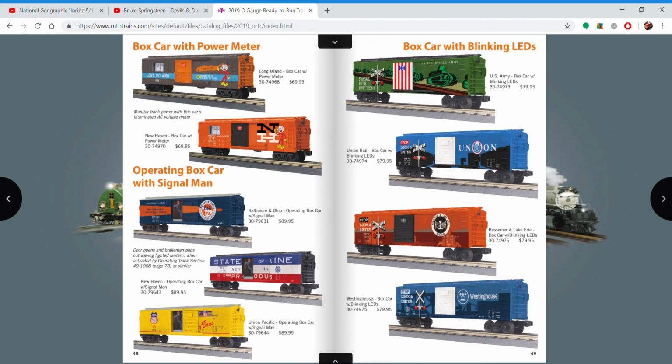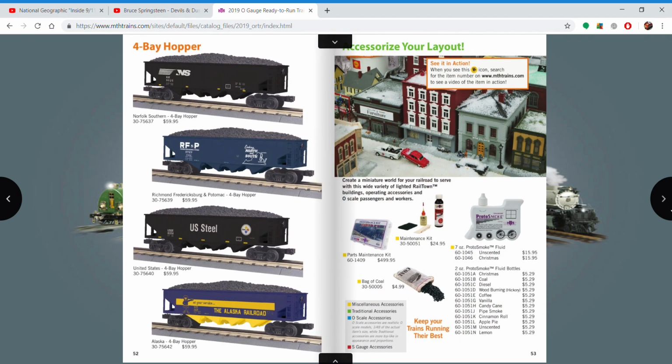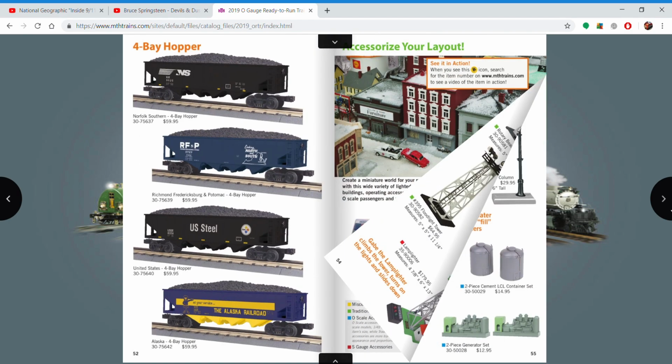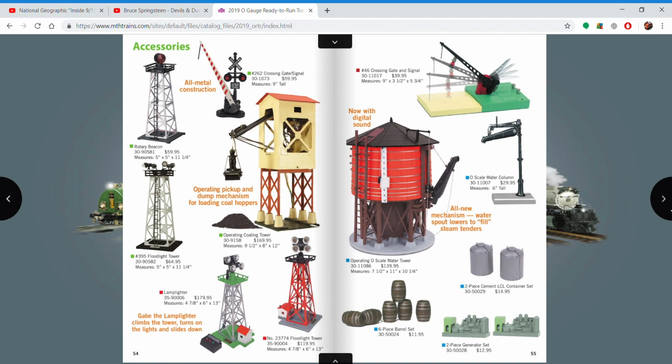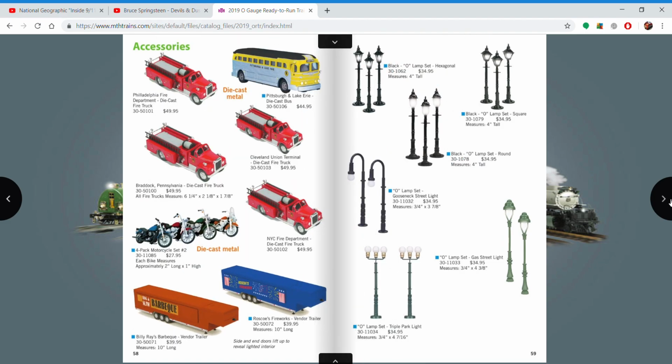Then we have more boxcars with the power meter. Then we have the boxcars with the LEDs. Pretty cool. Got some more boxcars and then some flat cars. Then we have some accessories, and these are pretty much all rehashes of older items. They've had these in the catalog for years and years now. One addition that hasn't been seen in quite a while is these tanks here and the containers. These are pretty cool. Just some cars and lights.